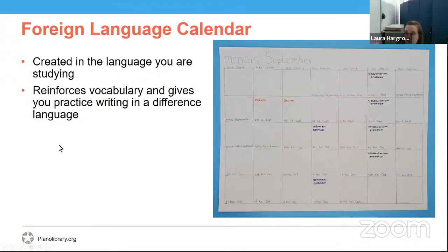So now we have a foreign language calendar. This is a calendar for your language classes. It's created in the language that you are studying. So for example, this person is taking Latin. Here's their calendar. Everything is in Latin. The assignments, the month, the day of the week, everything is in Latin. So this reinforces vocabulary and gives you practice writing in a different language.